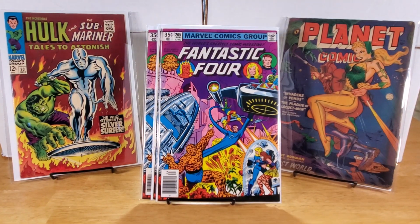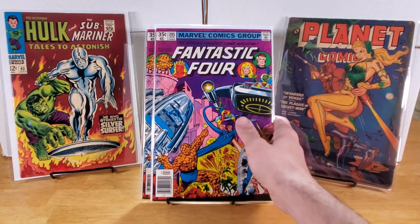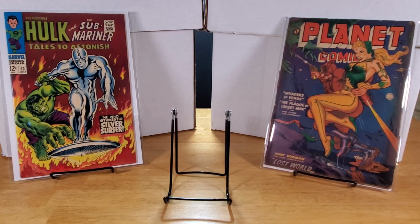I can't remember, but this spiked for some reason a while back. I don't know what's going on with Nova. I mean, we've heard a lot of talk about Nova showing up at some point in the MCU, and I am sure some iteration of Nova will.